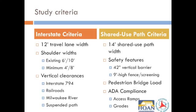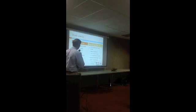Presently, we have 6-foot sort of inside or left lanes out on the Hoan Bridge, as well as 10-foot right shoulder or outside shoulders for breakdowns or emergencies. Those could actually be reduced to a minimum of 4 feet and 8 feet. Again, it's not desirable, but applying our objective engineering criteria, it is something that would be allowable.